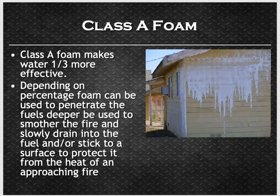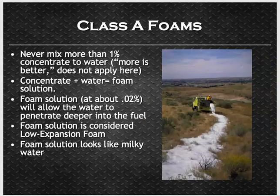But if you can use it to penetrate, the fuels will go deeper. The water will go deeper into the fuels, or you can use it to smother the fire and slowly drain into the fuel. Or you can, like in this picture, use it to stick to a surface to protect it from the heat of an approaching fire.